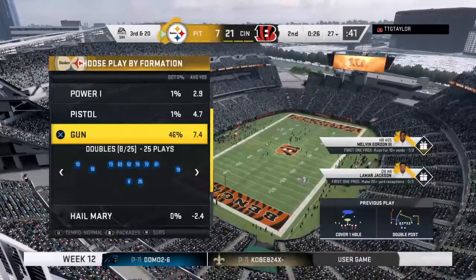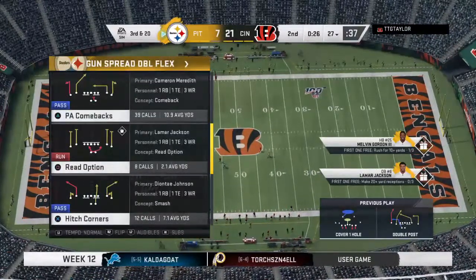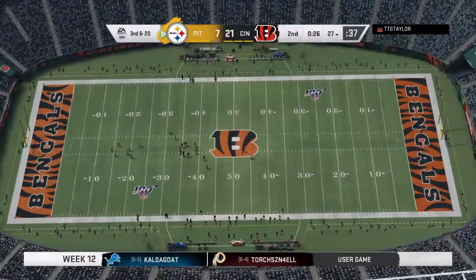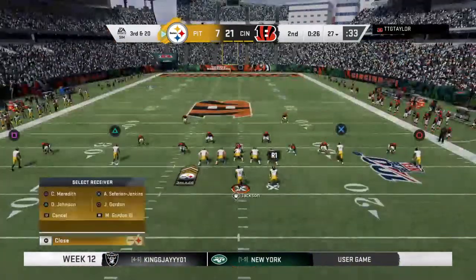Now the Steelers use the first of their 3 timeouts as they'll stop the clock with 26 seconds to go until halftime. And it looks like we've got a dime set here defensively. 6 DBs in the game.